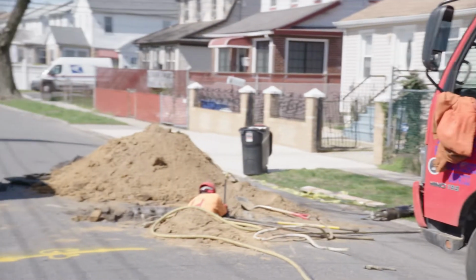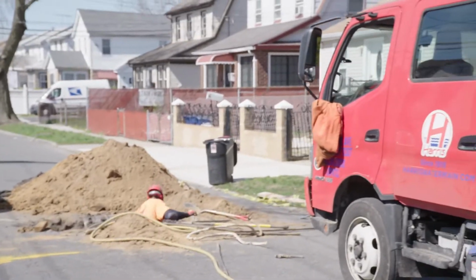Now we're here putting in a 1-inch copper line. They have a 3/4 lead inside and we replaced it with a 1-inch copper line. You understand what we're gonna do? We're gonna put one hole in the street. Other companies usually put 2 holes, 3 holes, but we put one. So you're blowing one long tunnel from the street to the sidewalk, and then from the sidewalk to the property.